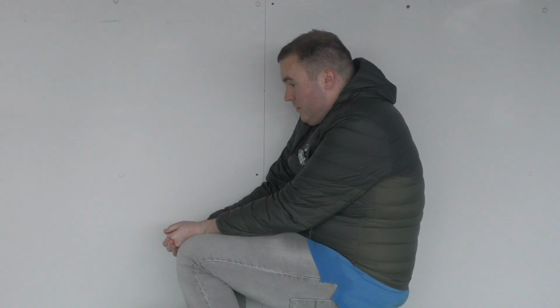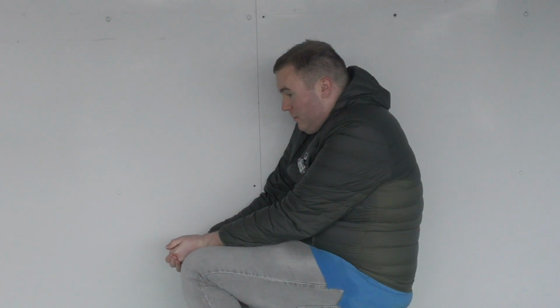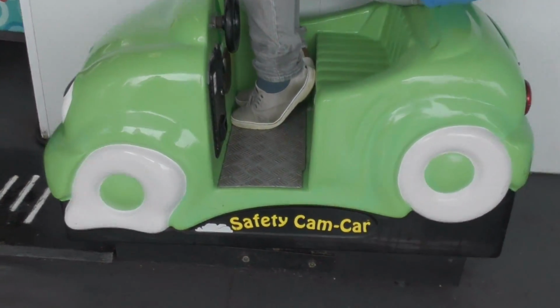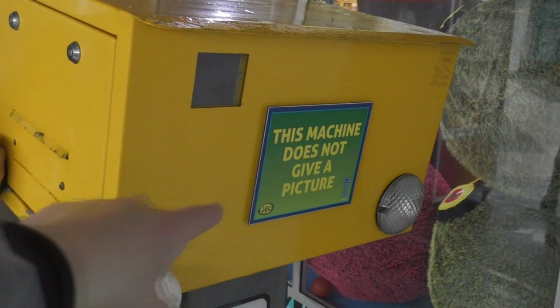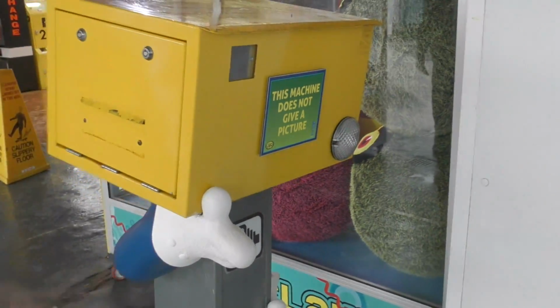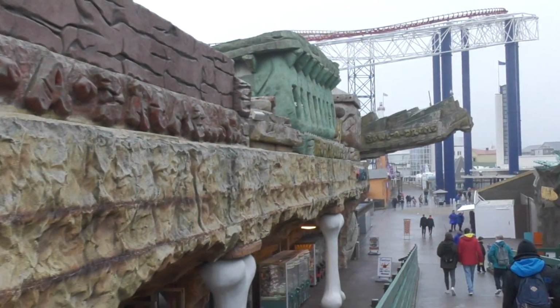And because his ride on Wallace and Gromit Thrill-O-Matic wasn't enough, the milkman himself, Alex Crump, is having a little ride here on the safety cam car. Wait, what? I thought this was Icon's train. It's not Icon, yeah. Oh, that's all right. This machine does not give a picture. Oh, it's good job of, isn't it? That's it. Quality. There you are. Make sure you're not speeding on them roads.